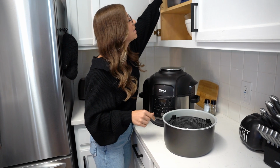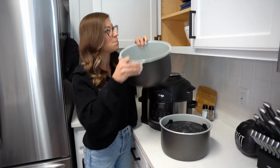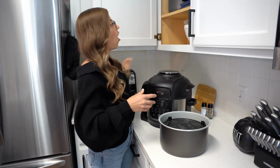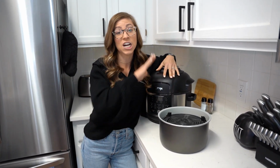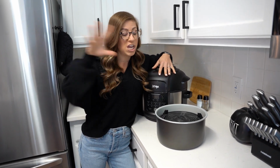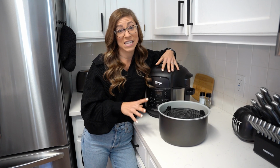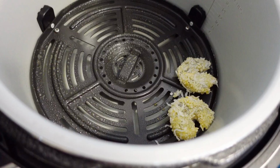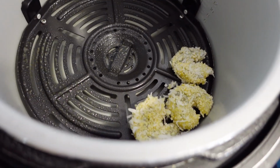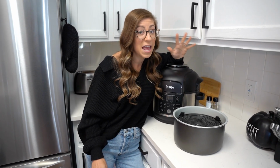So I went on Amazon and I got a second pot, which is really nice just to have a spare. And also it's great because if you have a bunch of leftovers, like if we make a big pot of chili in here, I can put the whole pot in the fridge and then we still have another one to be able to use. But if you're looking to save time and you don't want a ton of appliances clogging up your kitchen, you need a Ninja Foodie. You can make soups in here, chicken, vegetables. We use it for anything and everything.